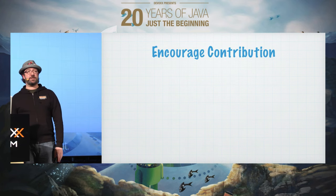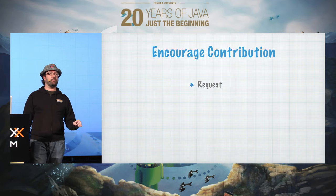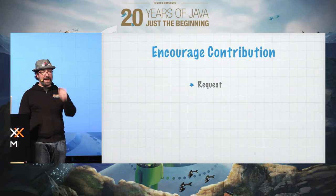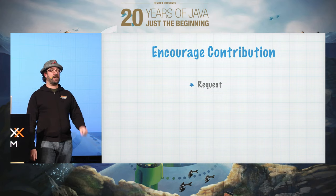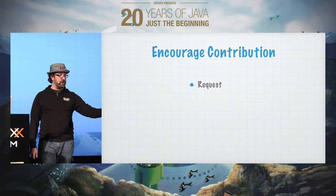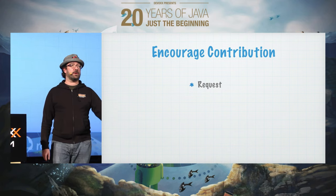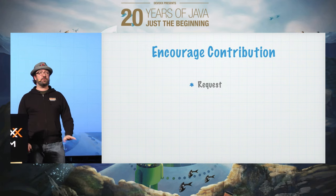Some quick notes on encouraging contribution to your project. So the first thing that I recommend for any project that wants to encourage contribution is ask for it. Go out there and find people and say, hey, I need you to work on this. You're a crypto guy, and I hate crypto, but I love you, and I want you to work on my project. So simple. We get so many contributions just by asking for them.